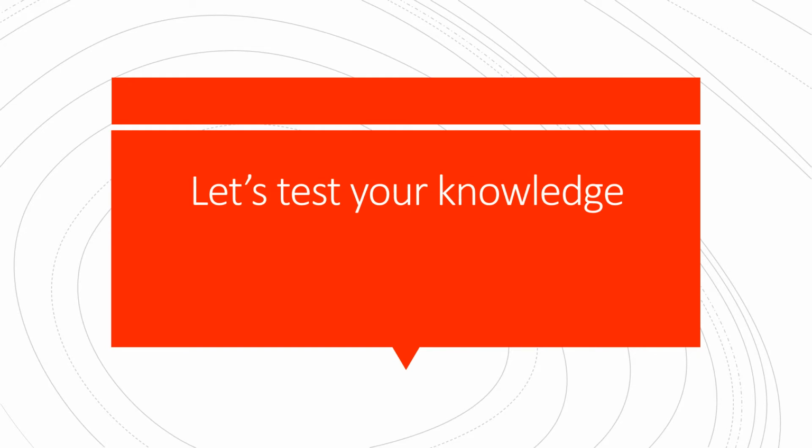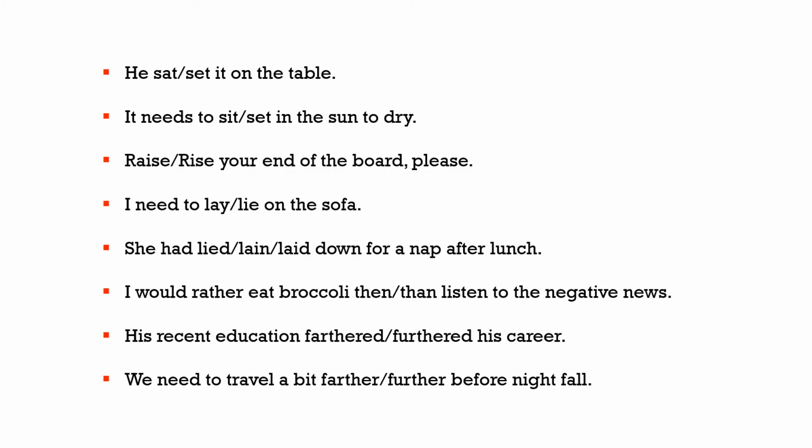We want to test your knowledge with a quiz. Who doesn't love a quiz, right? Now, let's look at these sentences and select the word that we think would be the best used word. Let's look at the first sentence.